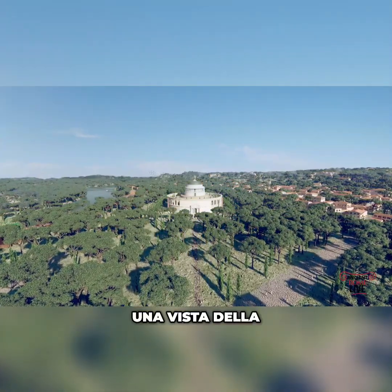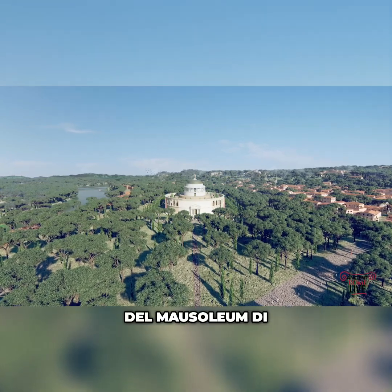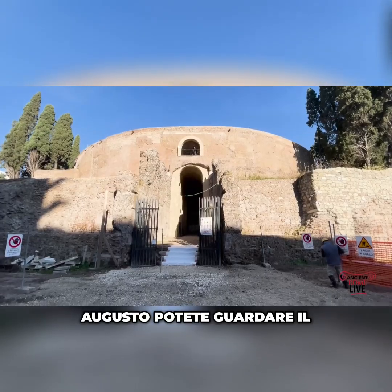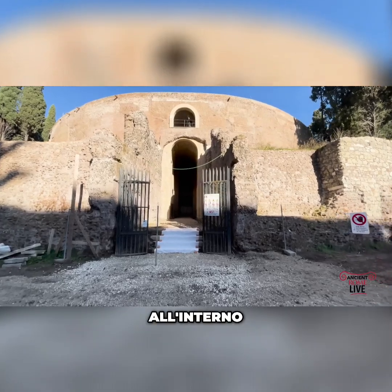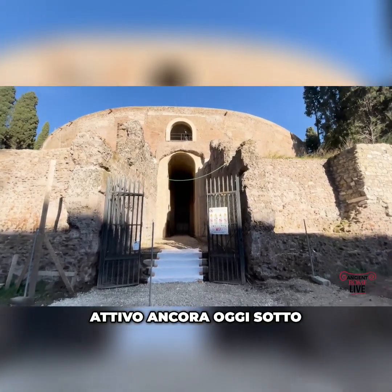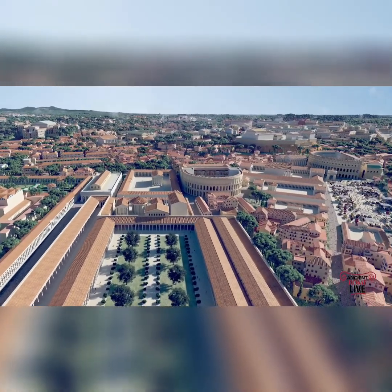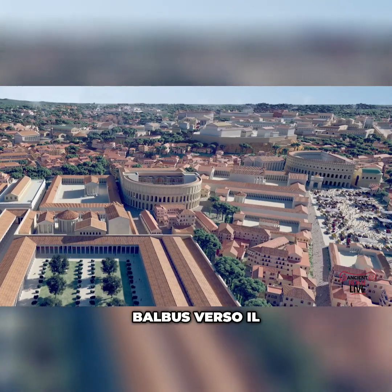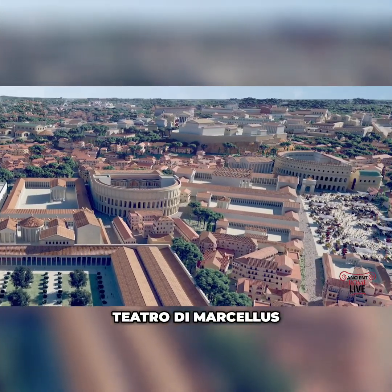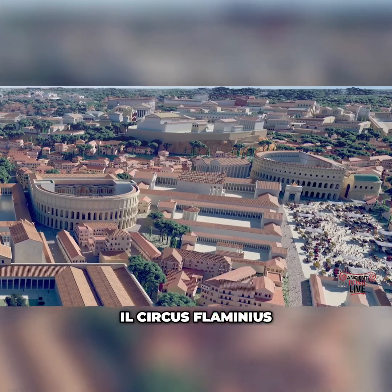Here's a view of the northern Campus Martius and the newest rendering of the Mausoleum of Augustus. You can check out our video on the Mausoleum of Augustus and who's buried inside. And here it is as an active job site still today under restoration. Pivoting over across the Campus Martius past the Theater of Balbus toward the Theater of Marcellus in the distance, and that big open space where everyone's busy shopping is the Circus Flaminius.